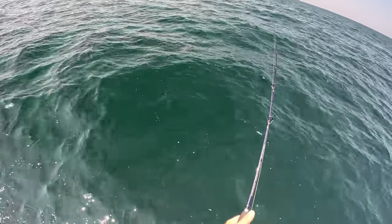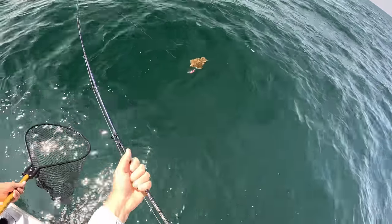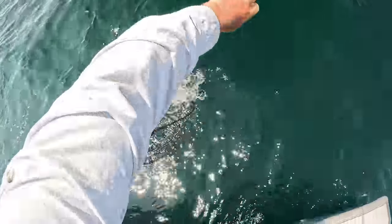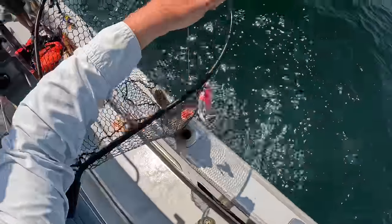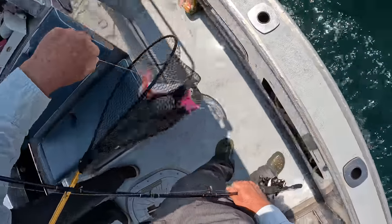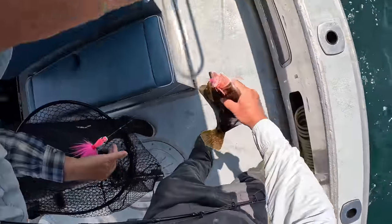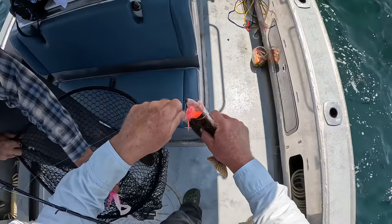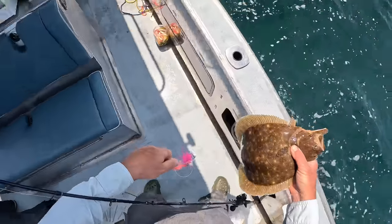I mean, he's not huge, but keeper size, that's what we want. He's a swinger. No, don't, no swinger. Oh, God. Yeah, swinger, come on. Pick it up. 18. What's with this pink? It's what I have left.